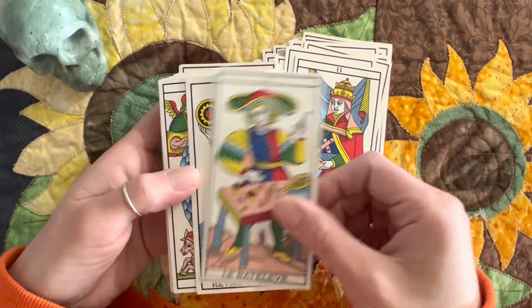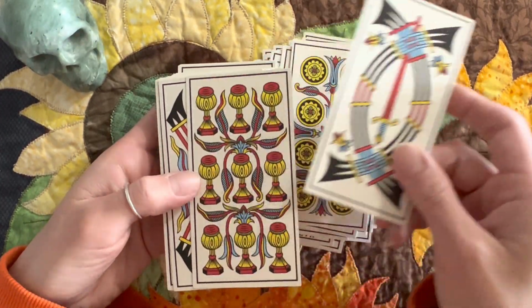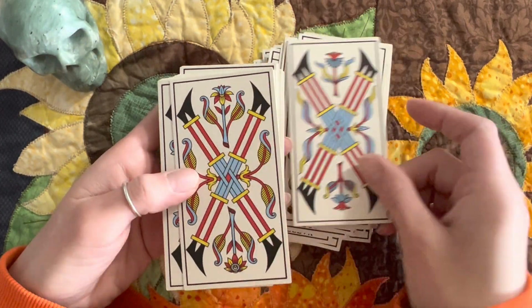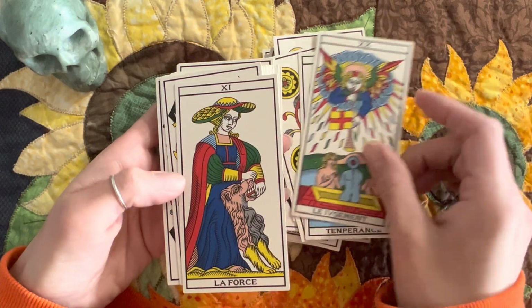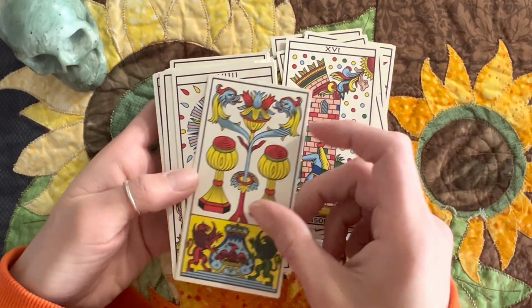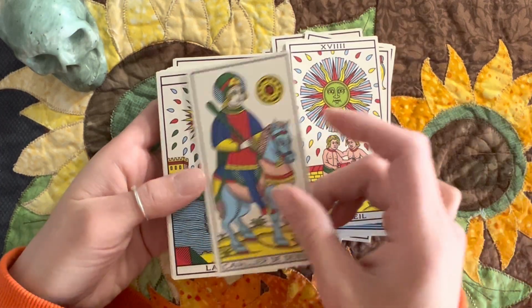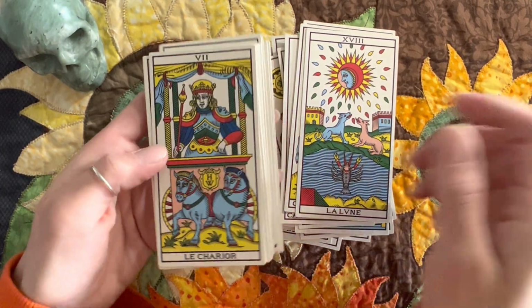This is also a deck that you'd have to pry out of my cold dead hands. It's definitely a top 5 for sure. Love that. My favorite card, the Chariot.